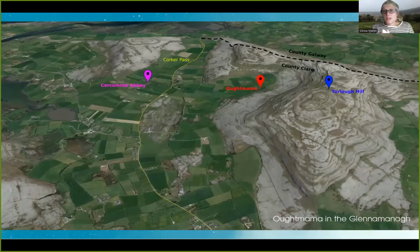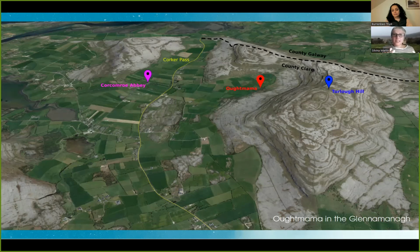And then it's not only Turlough Hill; then appears Oughtmama at the foot of this, and then later, at the end of the 12th century, beginning of the 13th century, Corcomroe Abbey, very close to that. So there is a continuity in the importance of this place, and we're going to explore this. Here we have Oughtmama in Glenomra, the Valley of the Monks. Whom this valley was named for, we don't know, whether the Cistercian monks from Corcomroe Abbey or monks in Oughtmama. We don't know that, but this place has something.